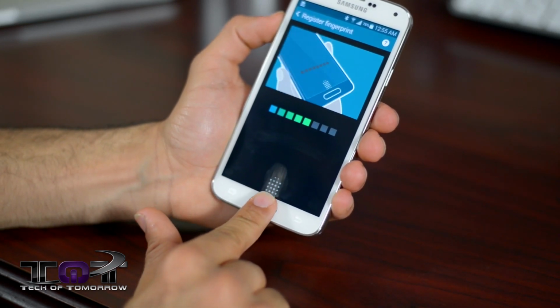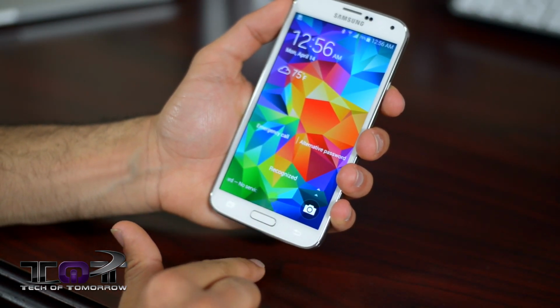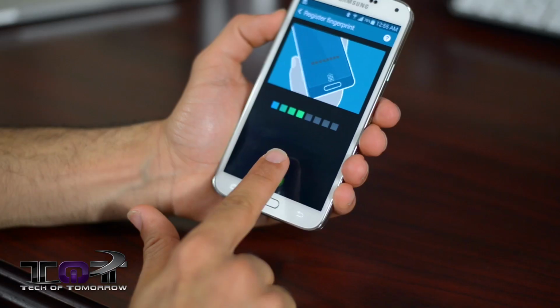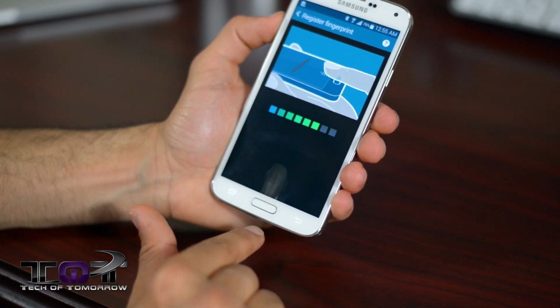Then after all of that swiping, the slightest off-angle swipe will render it bad and it doesn't pick up your fingerprint at all. When you do swipe your finger perfectly down the home button, it gives you a green light. I like the idea, but it really needs to be foolproof, and this clearly isn't.